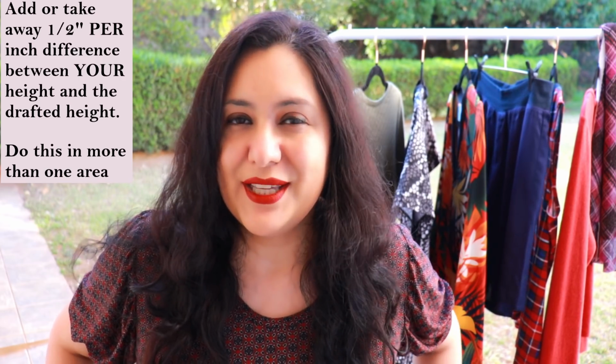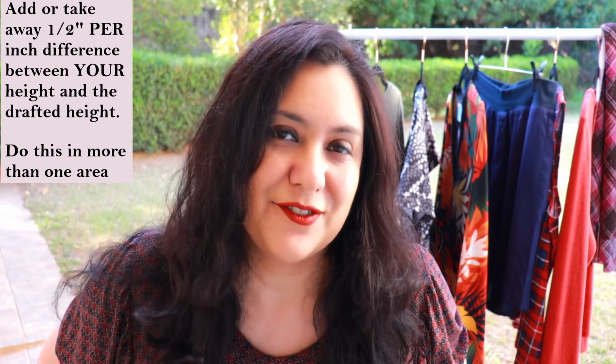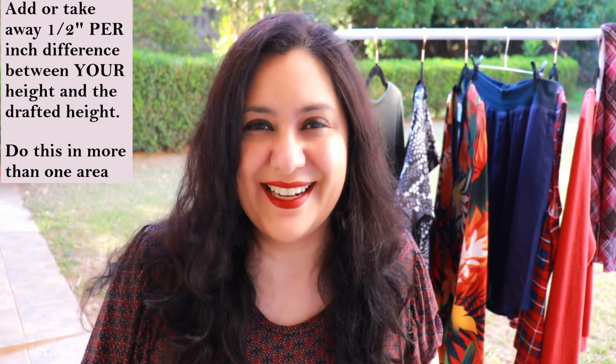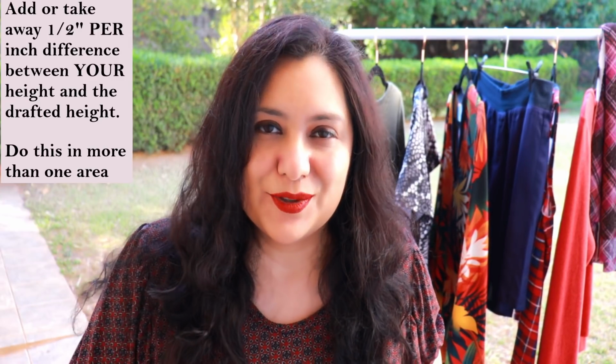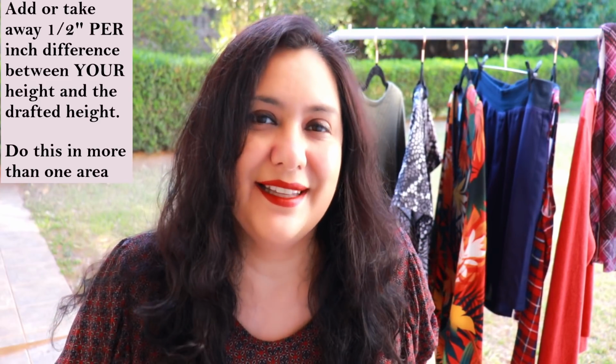The dress is meant to hit at the knee, above the knee, and I had to add 1.5 inches for my dress to be above the knee. It would have been short for me if I hadn't added the length. But please think about your height and take a bit of time to think about if you need to shorten or lengthen your patterns so that they look like it's intended for your height.